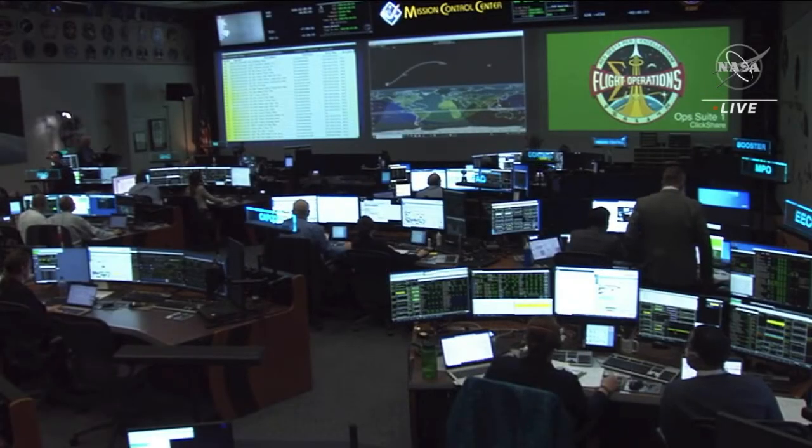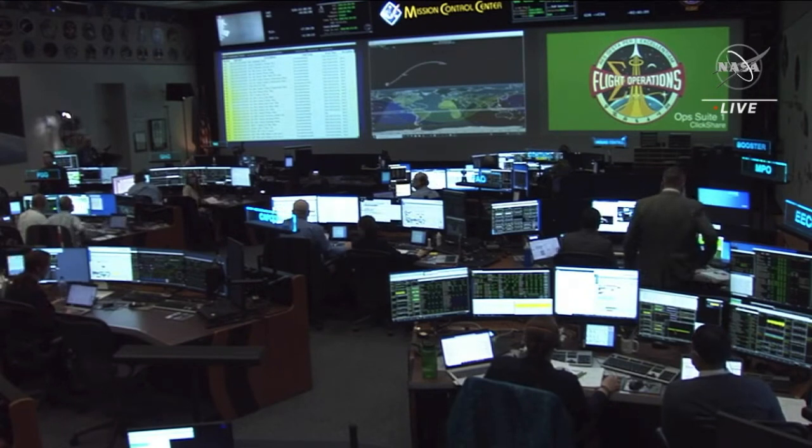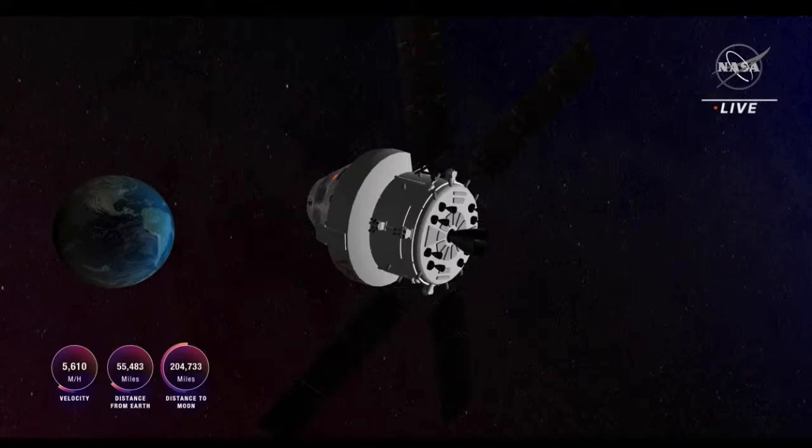Now, just a short time ago, Orion conducted the first trajectory adjustment burn and completed a checkout of the orbital maneuvering system, or OMS engine, and all went smoothly during that 30-second burn. Orion is continuing its journey to the moon, and we are anticipating views shortly as part of an imagery event.